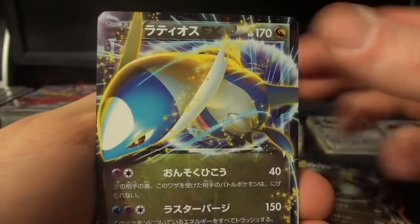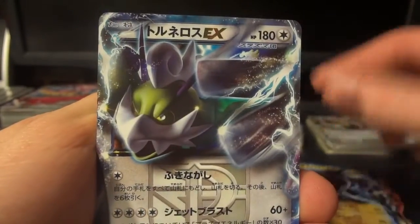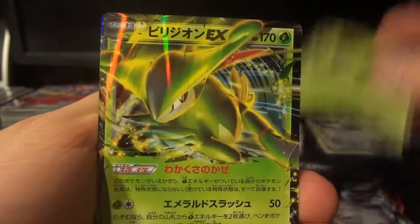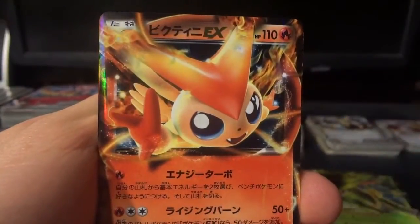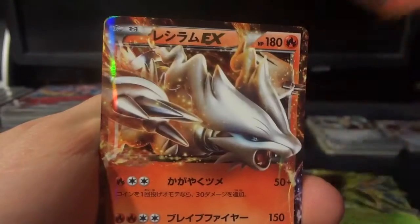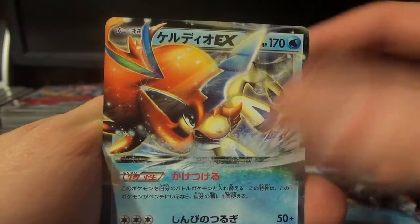Keep this train going. Lots of Latios there. Pile sliding a little bit. Imagine how much more difficult that would be with them being sleeved. In the EX Battle Boost section right now.